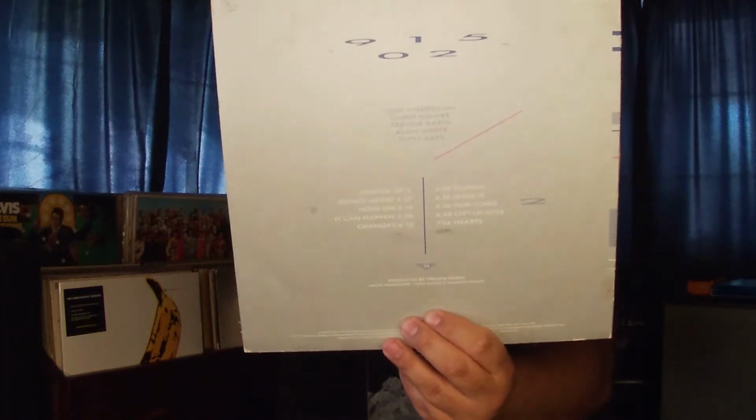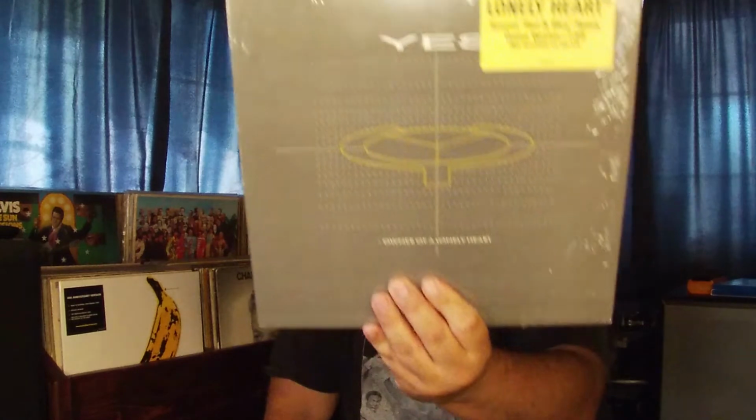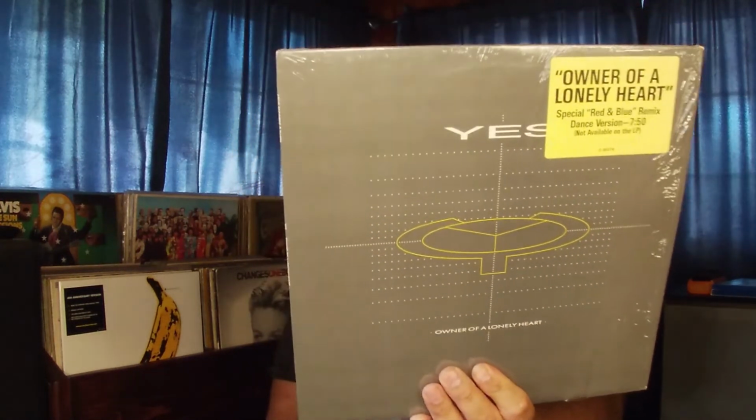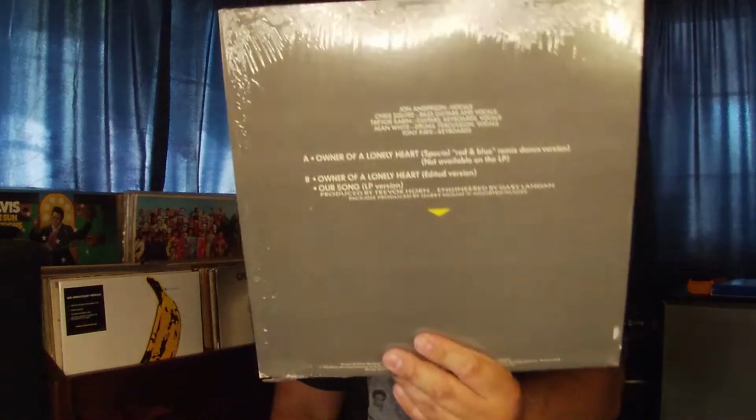And there's the back of it. So this was, I think, a reunion album where all the original band members got back together and did another album together. I think it's except for Steve Howe. I think Steve Howe didn't do this album. And there's a good look at the singles. So I guess this is the remix of Owner of a Lonely Heart, which I thought was kind of cool. So I picked it up.